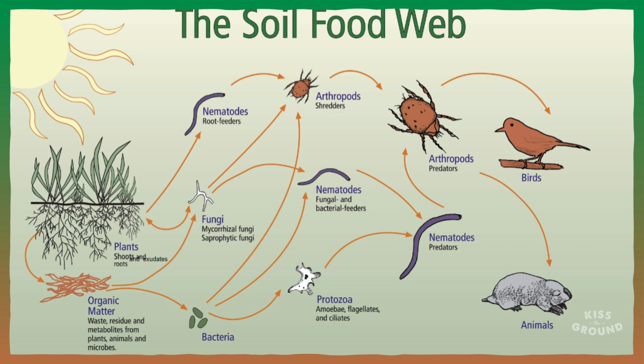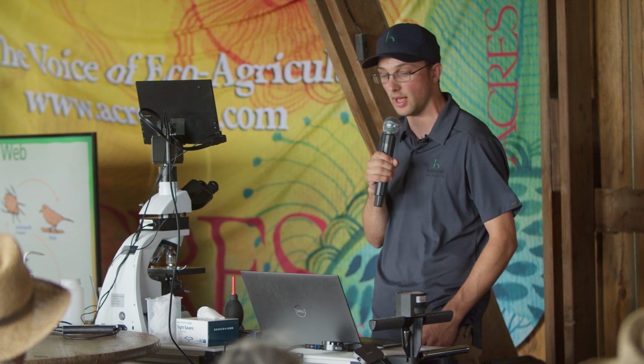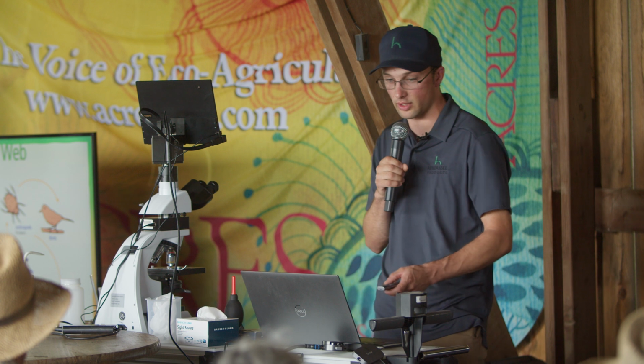The soil food web is the key to making all these things that we heard about this morning grow. So the interaction between the plant, the soil, and the microbes is what actually boosts plant growth and allows you to take your mineral nutrients and put them into the plant. So we'll get more into that about all the different parts of the soil food web.